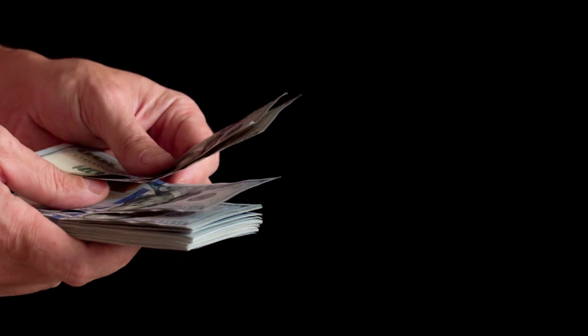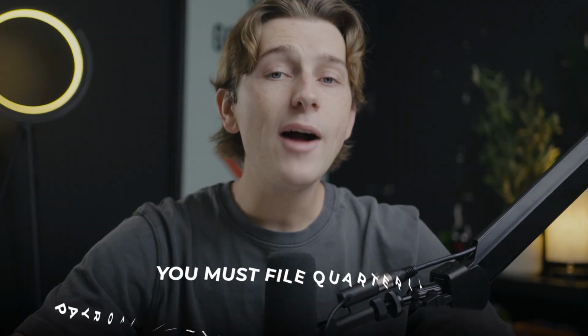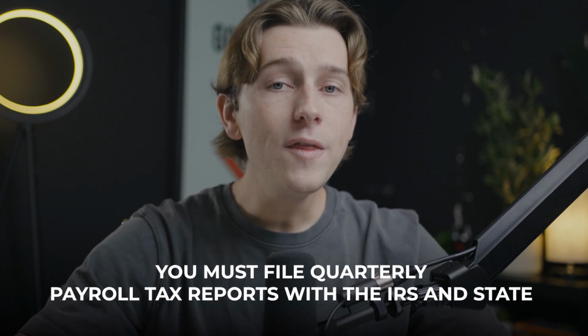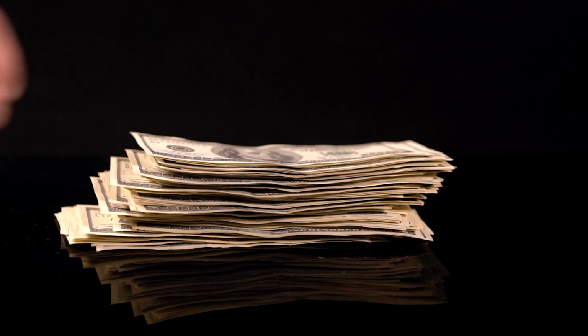However, S-Corps come with additional administrative requirements, which can increase your overall costs. For example, you'll need to run payroll for yourself and any employees, which typically requires payroll software or a payroll service. These services can cost anywhere from $30 to $100 per month, depending on the size of your business. Additionally, you'll need to file quarterly payroll tax reports with the IRS and your state, adding to the complexity and ongoing cost of maintaining your S-Corp.